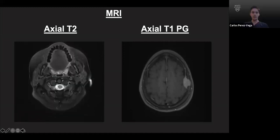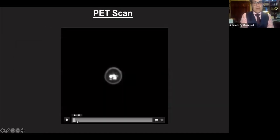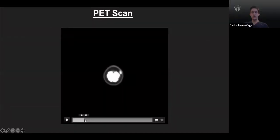Thank you, Dr. Agarwal. And the patient underwent a PET scan. It was clean except for those 2 lesions, of course, which had increased uptake of FDG, as you can see right here in the bigger one and the smaller one here on the left side.